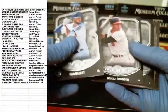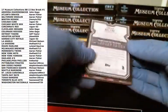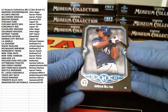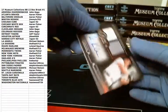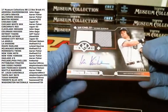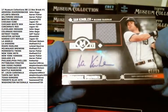Chris Bryant, Cubs. Brooks Robinson. Gary Sanchez, Yankees. Beltre to 150, 72 of 150, Rangers. Ian Kinsler, 86 of 99, signature swatches, Tigers. Jeff Taylor.